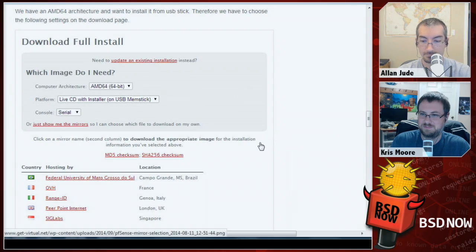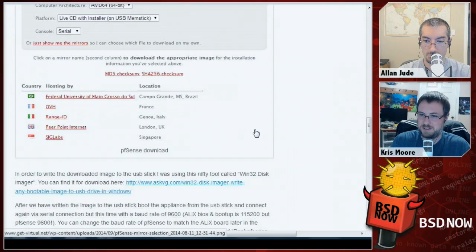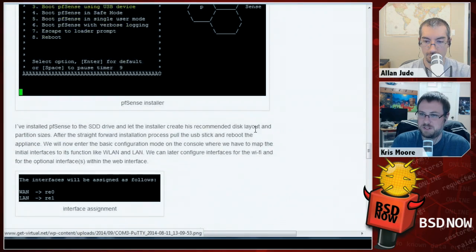Twitter and stuff. Oh, it looks like they just grabbed a pfSense image and popped it on a USB stick and were able to boot from it here.